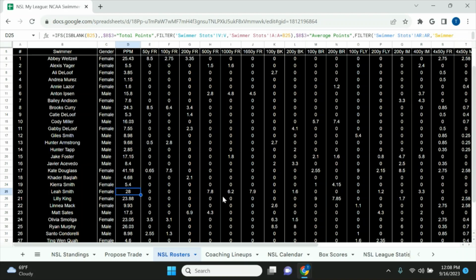That was a really good signing that we picked up. And then Javier Acevedo, who I gave a pretty large contract to, only 8 points. So a bit of a disappointment for him. Might try to trade him in the offseason.